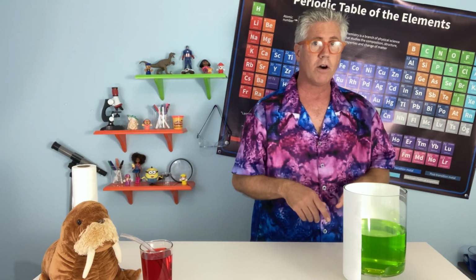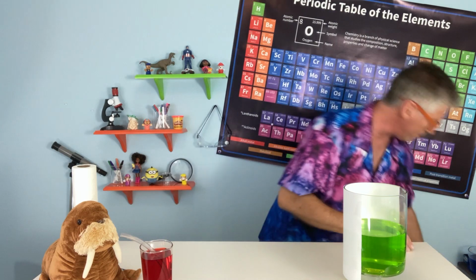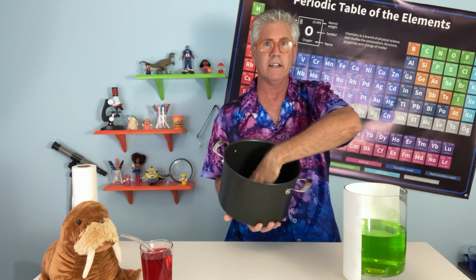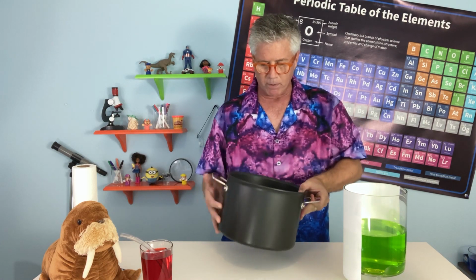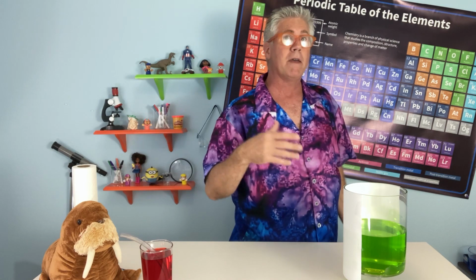And you can do this at home. But what you might wanna do, you probably don't have one of these big pretty glass containers, but you do have a big pot, probably, like I do. And you can put water in it, and you can play inside this. Okay, you can put food coloring in it and do the things that I'm going to show you. Or you could use the kitchen sink, or maybe even the bathtub.